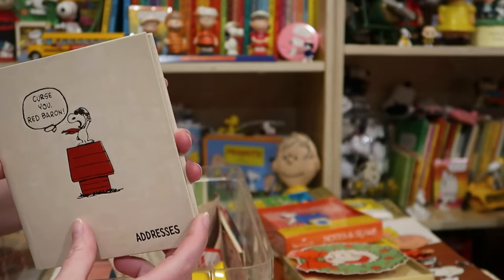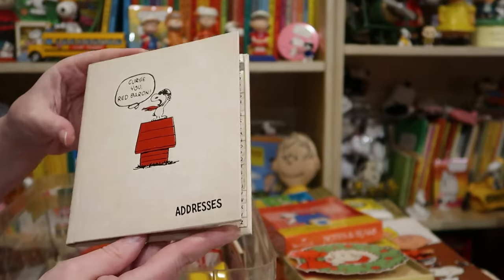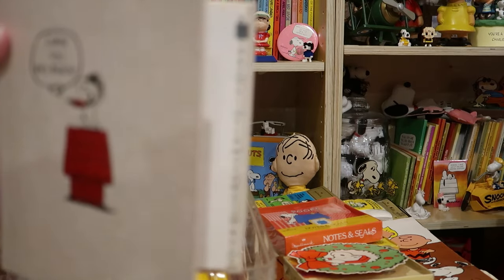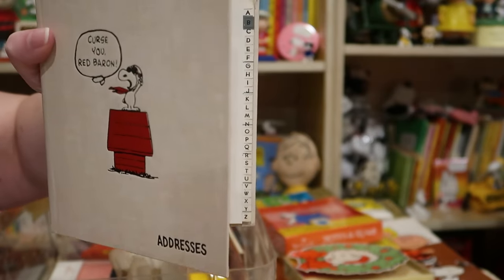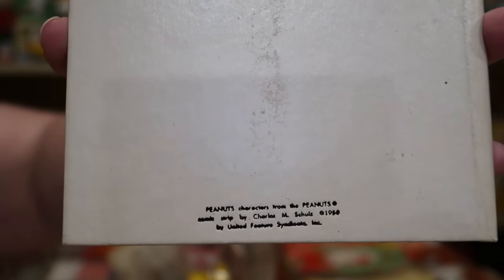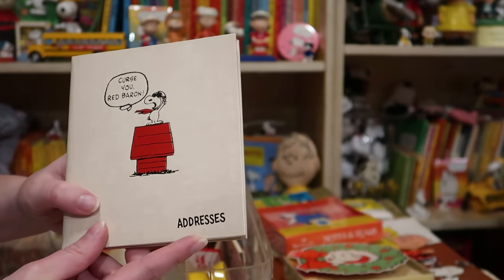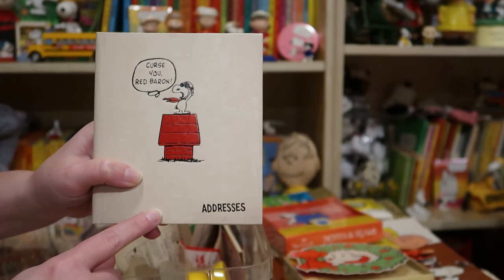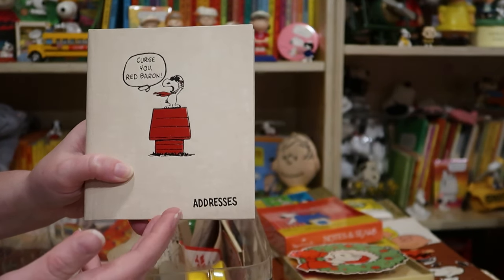Now, I don't want to open this too much because you can see that it hasn't really been used. I want to keep it nice, preserve it. Oh, yeah, you can see all the different letters where you can organize all your peoples. There is some info on the back here. This is a bit of a mystery. I think this is by a company that did, I want to say they're called A&M Leather Lines or something. They did dust pads and letter holders. I'm thinking that's who did this, but I'm not really sure.